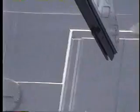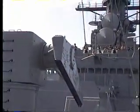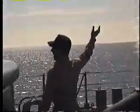Once we decide whether or not they're friendly, the two antennas that look kind of like eyeballs up here, behind where everyone else is standing, are the fire control antennas. If we decide that the contact's not friendly, whenever we have an intercept point, around 120 miles, we'll launch a missile.